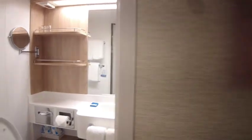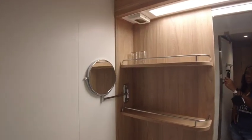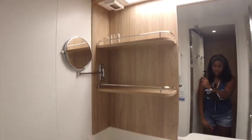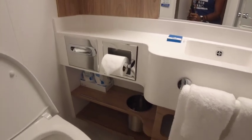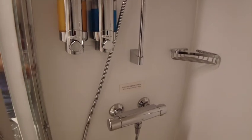Let's try that. All right, and here we have the restroom. Very similar again to the two, with the new Excel class design. Two shelves, cups, soap, a bin to throw your items away. Same shower setup with gel. Shower head controls over there.